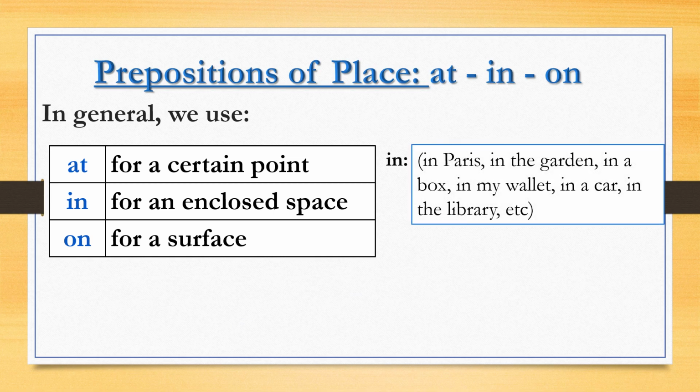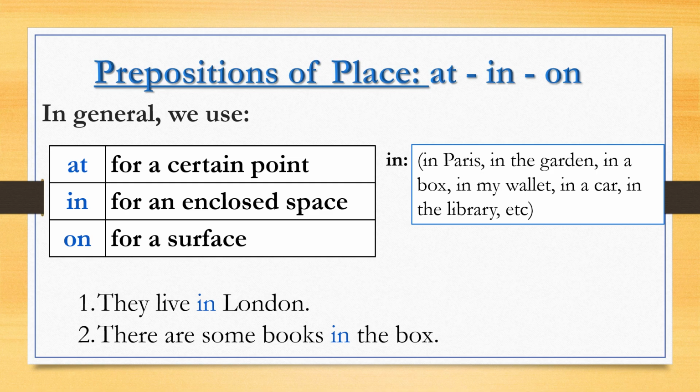In Paris, in the garden, in a box, in my wallet, in a car, in the library. They live in London. There are some books in the box.